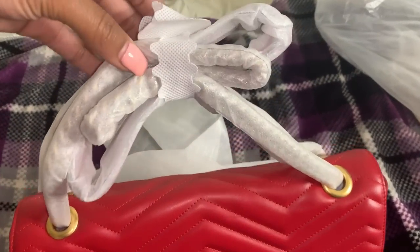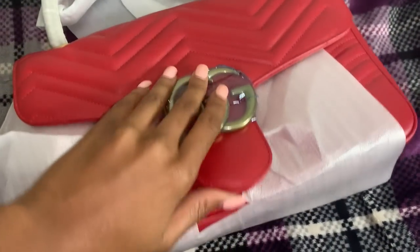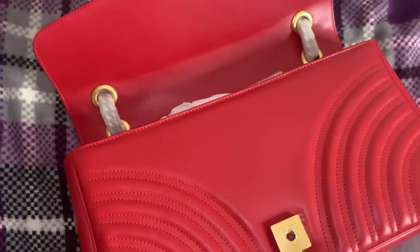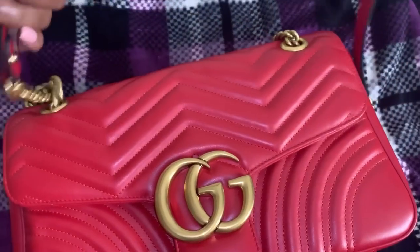Let me choose a bag. I did choose this red Gucci bag. I really don't have no Gucci bag, so I figured let me get this one. And not only that, y'all, red is my favorite color. So I will be unboxing the purse with y'all, showing y'all how it looks. Literally, y'all, this purse is fire, and it is big. It is very spacious, so you can fit a lot of things inside.